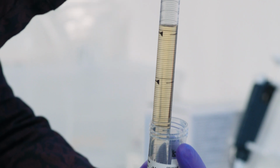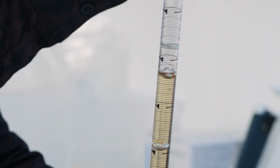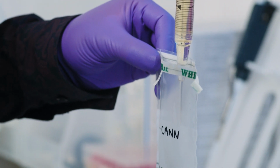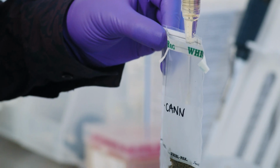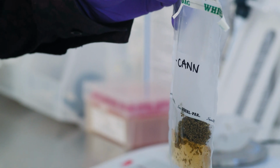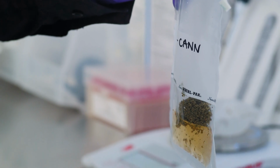So for inhaled products, the BCC requires that 4 different species of Aspergillus are tested for, as well as Salmonella and Shiga toxin-producing E. coli. The 4 species of Aspergillus that we're dealing with are all pathogenic. That's Aspergillus flavus, fumigatus, niger, and terreus.